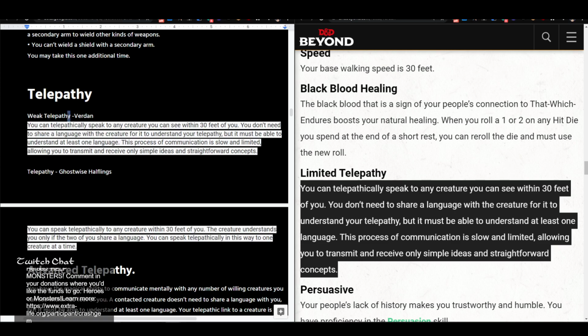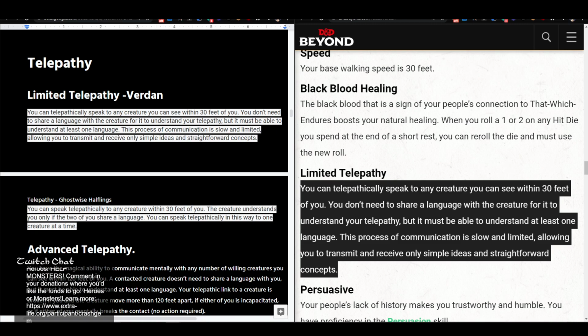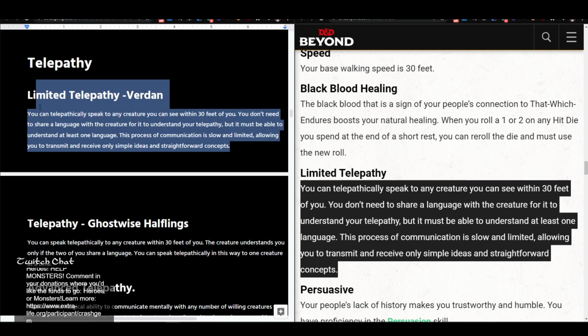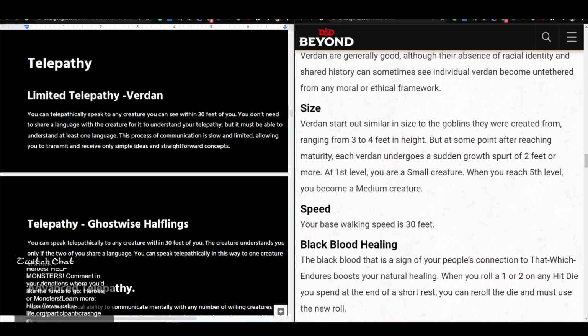So we'll just put limited instead of weak. So there's 3 tiers of telepathy across the different races. So you, building your character, can decide for yourself which telepathy is best for the character you're building or the species that you're trying to represent. Cool. So yeah, this continues.